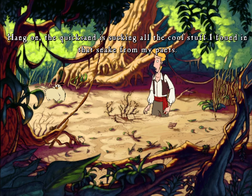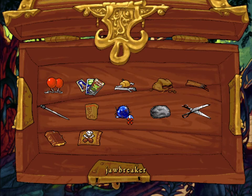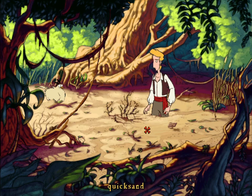Hang on, the quicksand is sucking all the cool stuff I found in that snake from my pants. Now there's an odd sensation. Since Guybrush puts everything in his pants. Alright, well, we lost a bunch of stuff, but we still got a bunch of useful things here. So let's see what we can find.